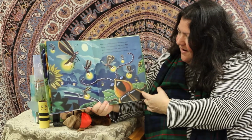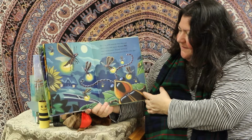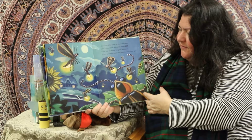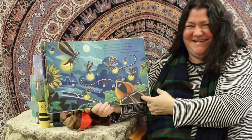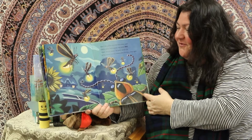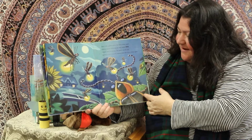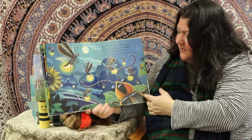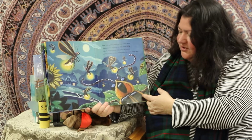Oh, look at the fireflies. Over in the garden where the moon shines again lived a mother firefly and her little beetles 10. Glow, said the mother. We glow, said the 10. So they glowed and they flashed where the moon shines again.